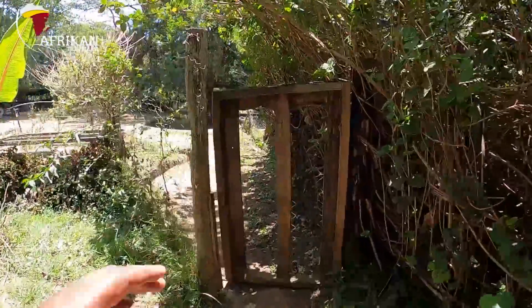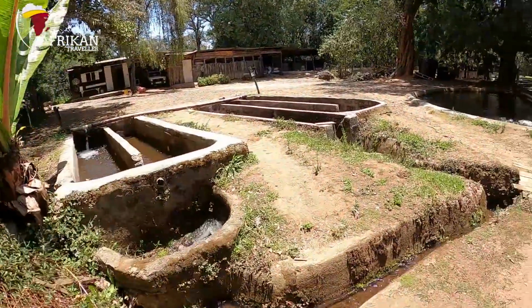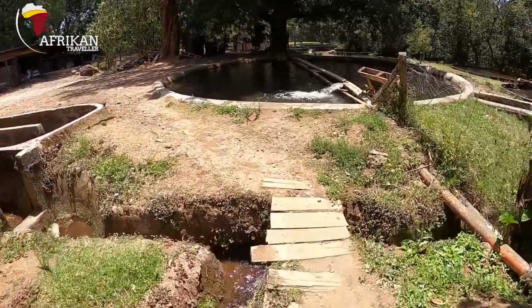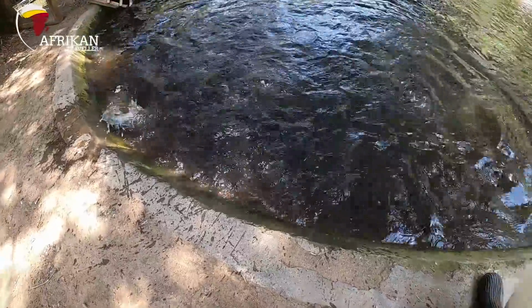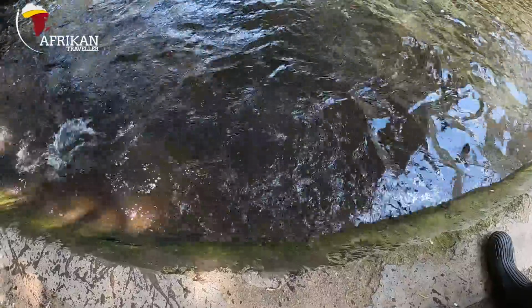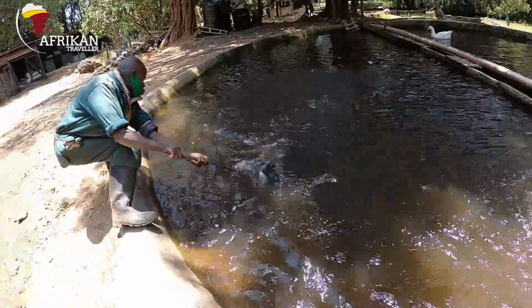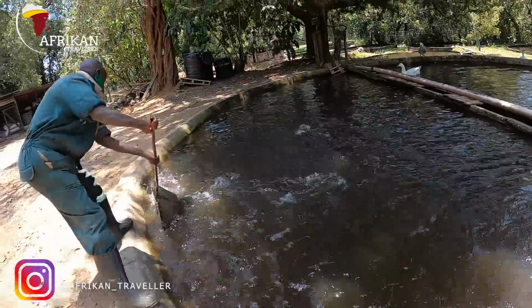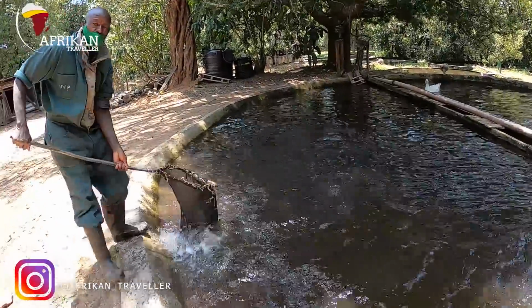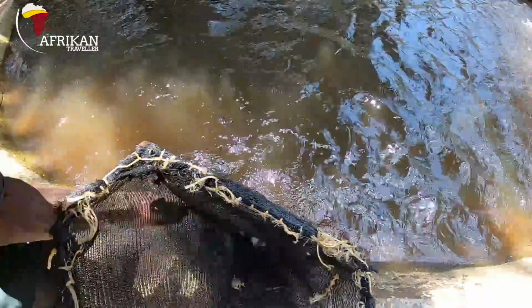I really want to get close to the fish so that I can show you the trout. Oh. Wow. These are the trout. Wow. Look at that. Wow, one has been caught.